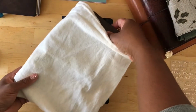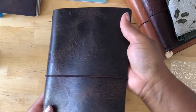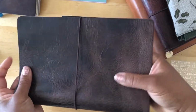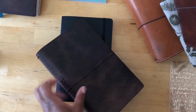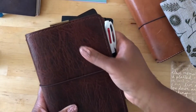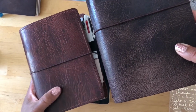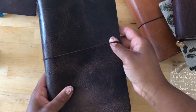So here is the TN. Are you ready? Oh my God, look how gorgeous it is. And I don't even know if the light is doing it any justice. It's the Scout leather, and it's so wonderful. It's like chocolatey brown. Scout is the leather that they use now. They used to use something called Maverick, which is what I have here. But you can see that this little one is redder, and this one is more chocolatey. Sorry, the sun is going down, but you'll see this again and again in a bunch of videos. But this is it, and it's beautiful.